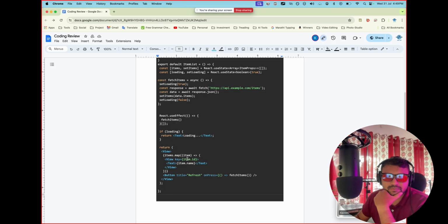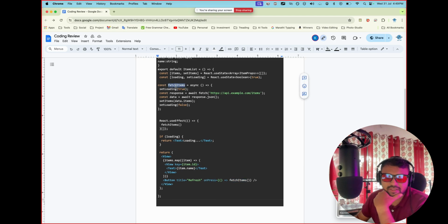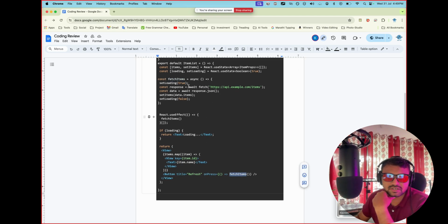View key item.id, Text passing item.name, View is ending, and yes, correct, where the mapping is completed, the iteration function is completed. Button title Refresh, onClick refresh. Okay, and again we are calling the fetch function, and yeah, good to go.